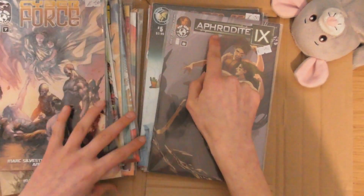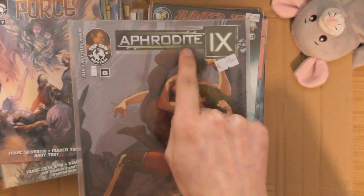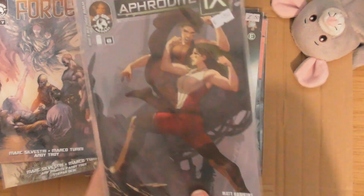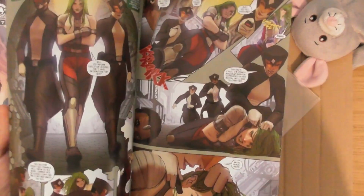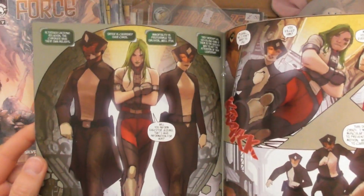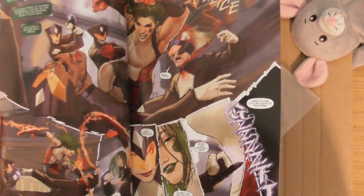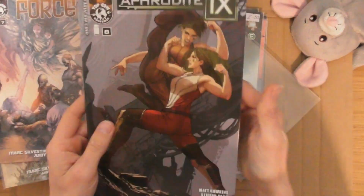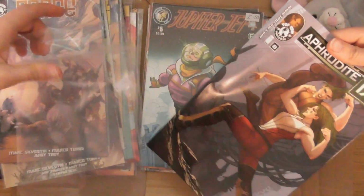This one here is called, I think it's called Aphrodite 9. But isn't an Aphrodite somebody who's got a willy and a fanny? I'm not sure. But this one was 50p. I just thought it looked quite cool. Yeah, I like this character here. She looks quite cool. Yeah, she looks very badass. So again, 50p, issue number 8 though.